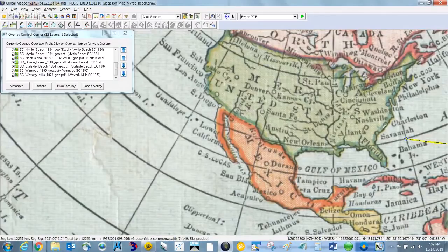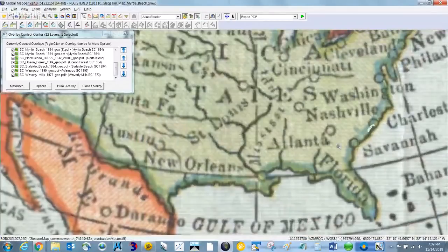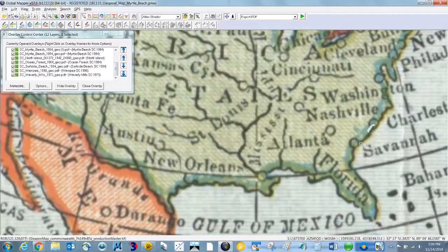Let me stop the distances here. Let me get right to the business at hand, which is to use this map as our basis for doing a survey for the 60 miles down there in Myrtle Beach. But you notice when you zoom in, like down here, the line gets really thick and it's just really small scale.